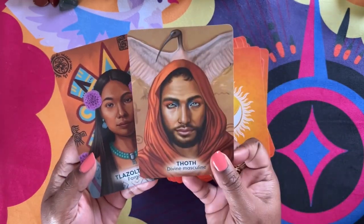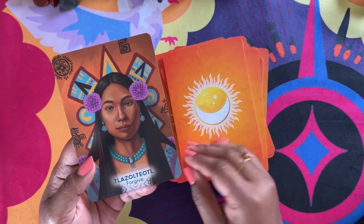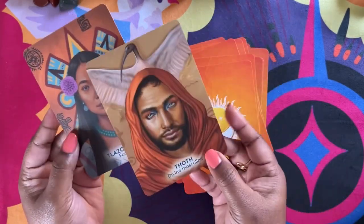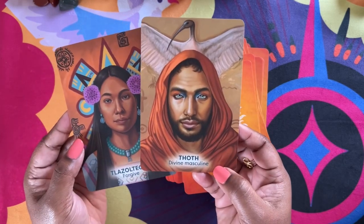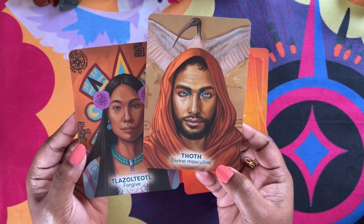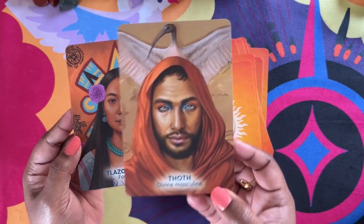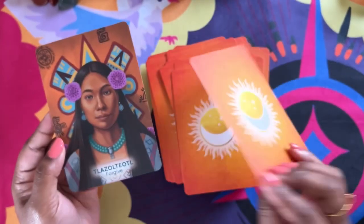Look at Toth. That's cool. Divine Masculine. I think I would have liked a different keyword for Toth. Maybe like messages or divination. I like his eyeshadow though. Look at that eyeshadow. That's fantastic.